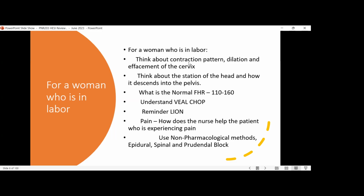Okay, so we want to think about contractions because now she's thinking about labor, right? We want a good contraction pattern, regular contractions. Frequency: I want it every 2 to 3 minutes apart. Duration: 60 to 90 seconds, that's how long they last. If you're not familiar with the term frequency, be sure to look that up again. Frequency is from the beginning of one contraction to the beginning of the next, so that's how often the contractions are coming. Duration is from the beginning of one contraction to the end of that same contraction, so that's how long they're lasting.